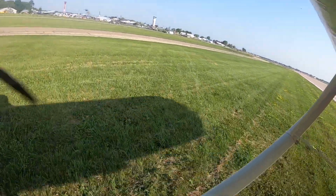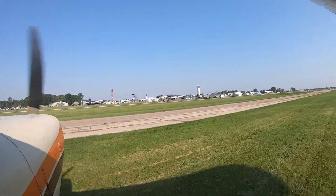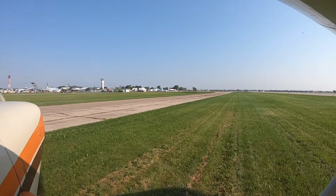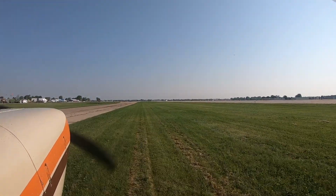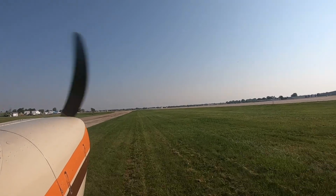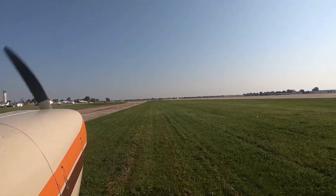They want you off the runway as soon as possible. If you're not comfortable being on grass, find an opportunity to land on grass or taxi on grass. I actually prefer to land on it. We've got tires just a little bit bigger than standard, and so it actually saves a little bit of rubber if you can do that.